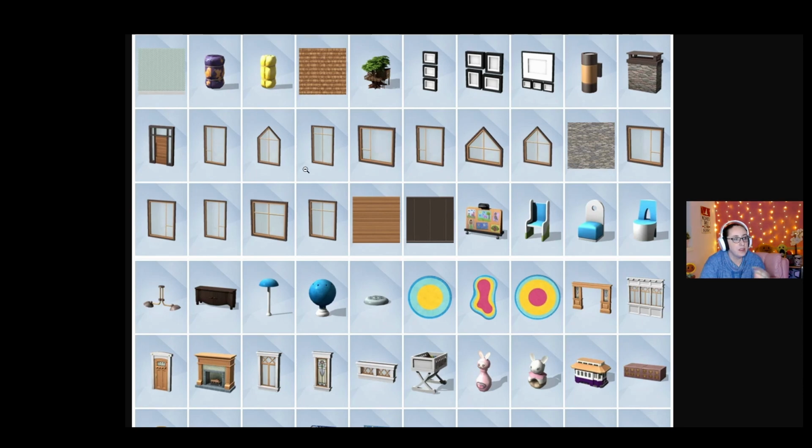And I think that the windows that came with Eco Lifestyle are going to match this really well because they have that same detail on the side. So I'm excited to see what we can do with those different combinations. And the peak ones, oh, I've been waiting for a window that has a peak. There it is. I don't know if this is a floor or a wall or what it is.